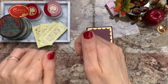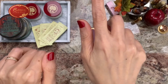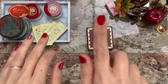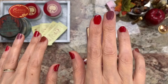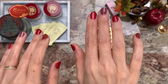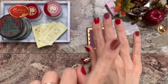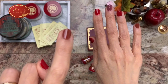Again, this one was Cherry. And then you have Bésame Red, Dusty Rose, Red Velvet, and Chocolate Kiss. We had some people saying Chocolate Kiss is going to be their Thanksgiving color. It's a really nice color. You can see it better on this nail. I have it on this nail too. So that's the Chocolate Kiss color.